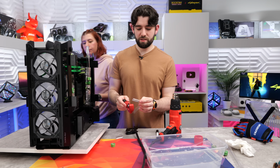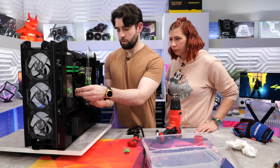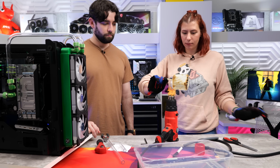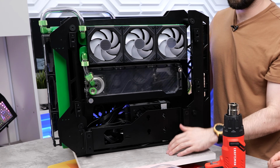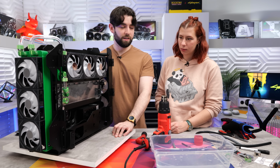So I'd say each bend so far has taken probably between 10 and 20 minutes. In here. Bend number 3. So we managed to get tube number 4 in. Now this looks super simple, but I actually had to get your help for this one because it was being really annoying. I think because it's like super short.